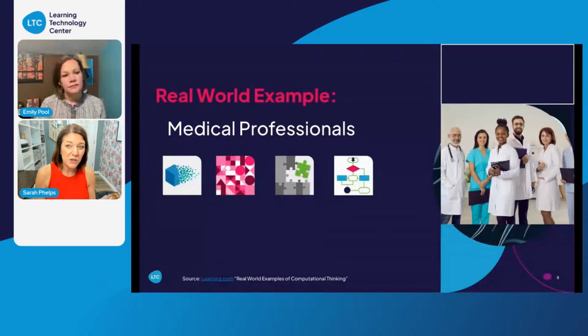We definitely have to do some abstraction, right? If I come in, they're going to have to identify what is actually a symptom that is causing me to be sick versus something that's unrelated. They're going to decompose my symptoms to see if they can figure out what is actually the root of all of the problems, right? And then they're going to propose an algorithm to solve my problem. Maybe that's going to be a course of antibiotics, or maybe even further medical treatment or testing. But there's going to be a series of steps to get me back to feeling healthy again.